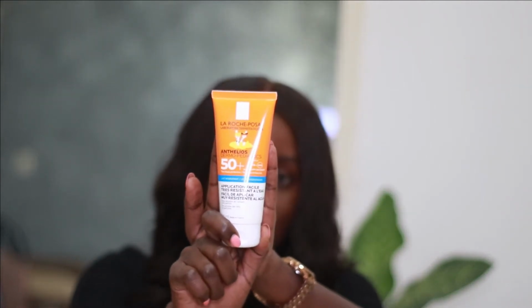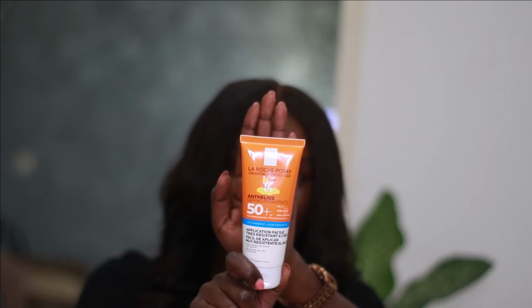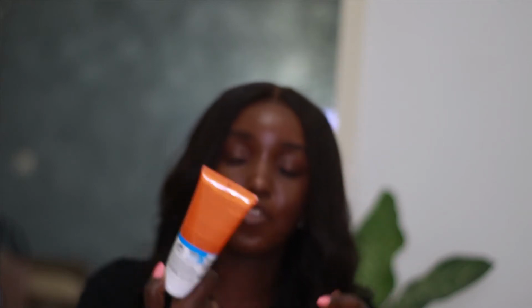Some of the ones that I'd been seeing were not working well with my makeup. When I wear my makeup, it would be a little bit ashy, or it just wasn't really working well for me. Some would be too oily. But this, the La Roche-Posay, what do they call it? Come on, focus. I don't know if you guys can see that. The La Roche-Posay sunscreen. I feel like it's working well for me right now, and I guess I'll just continue using it because I'm not complaining. It's not oily. It absorbs well with my skin, and even with my face.